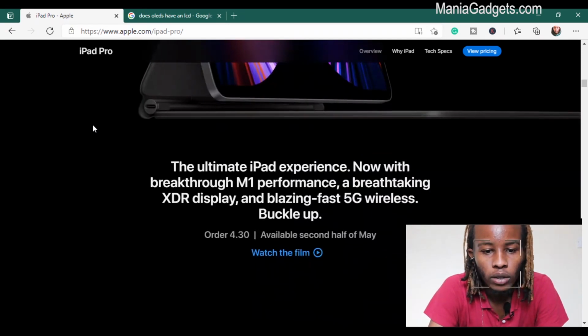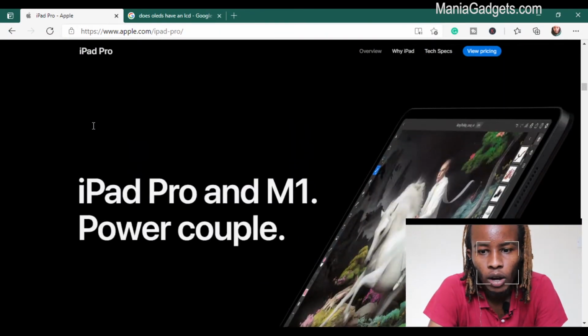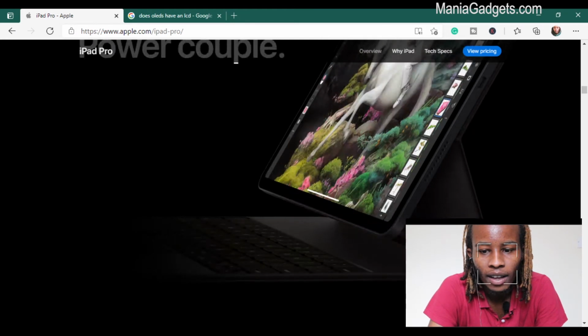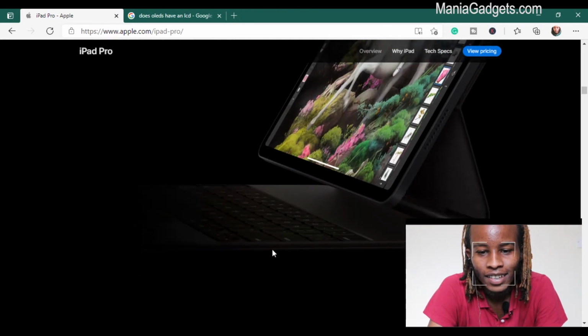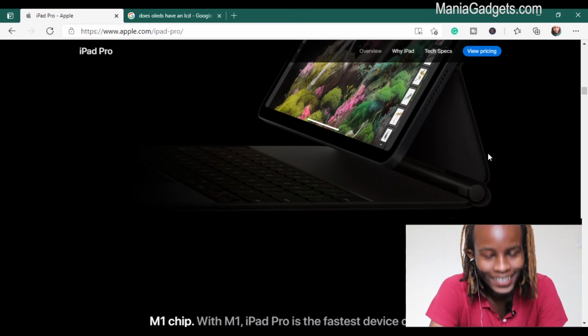Now let's go on. iPad Pro and the M1 power couple, awesome. As I've told you, awesome. Yeah, just check it.